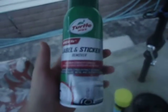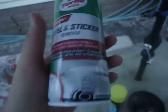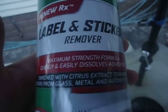And the last time I did a review of this video, you actually noticed that these stickers were on here. I done took them off. And it was not easy. The NAS Whiting Field, approximately at this area. I actually took it to myself and took them off. It wasn't easy. There were some that were pretty easy, and there were some that are not. I used this label and sticker remover from Turtle Wax. And you can use this on glass, metal, and automotive paint.